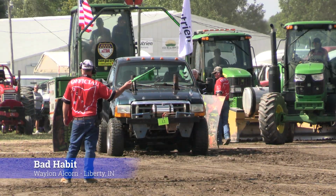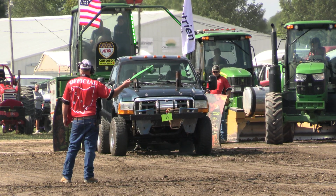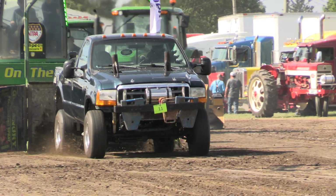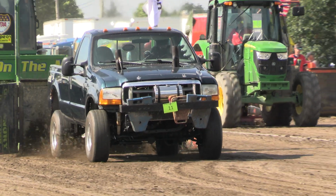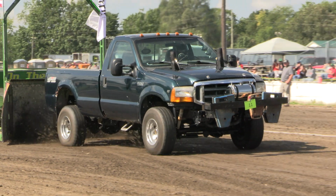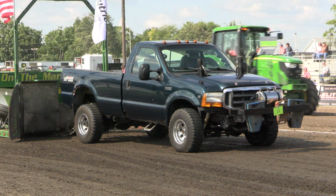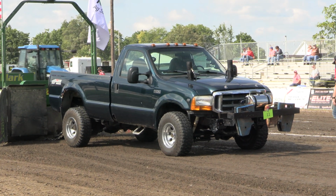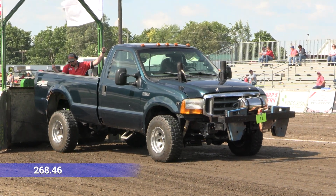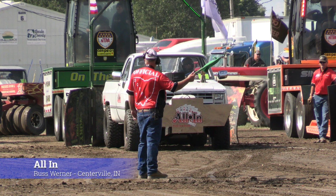From Liberty, Indiana, the Ford, known as the Bad Habit. Let's see what he can do. We'll get the conditions there in a moment, but that'll fall over for the leaders there today. All the gas truck class.